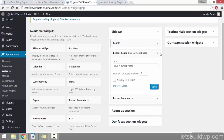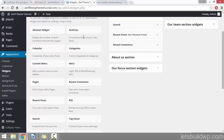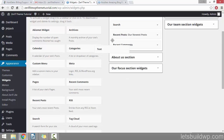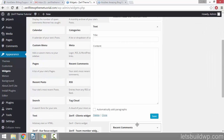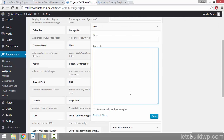We can also add other widgets to our sidebar. So say for example you wanted to add some text about your website. On the left hand side we can see different available widgets, and here at the bottom you'll see text. So if we just click and drag this text widget and drop it into the sidebar, if we drop it here between Recent Posts and Recent Comments, it's going to appear in there, and we can literally just type a title and some text and click Save.